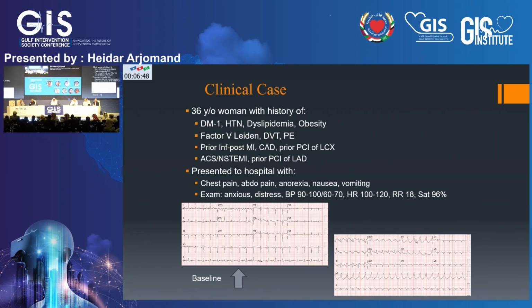You see this is the baseline ECG, and this is the ECG that she presented with to the hospital with chest pain, abdominal pain, and a variety of symptoms. You see her hemodynamics. Her blood pressure is borderline. She's tachycardic and tachypneic.